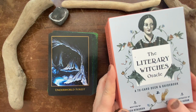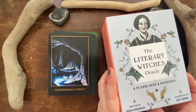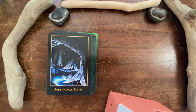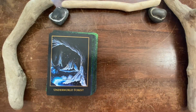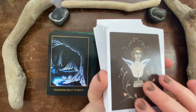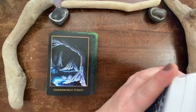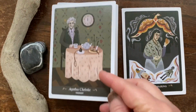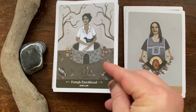But I paired it with this, the Literary Witches Oracle, which is a 70 card deck. And this was one of my very first oracles. Look, it opens up in a box like this. It's the first time I ever experienced a sort of linen-y card stock. And this uses famous writers through the ages and links it to the magic that their writing brought.